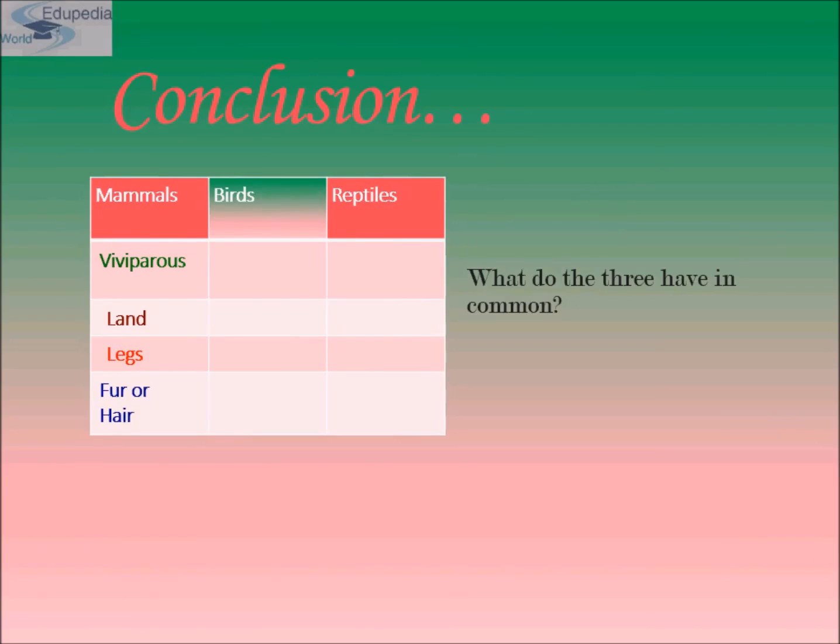What is the interpretation between mammals, birds and reptiles? Mammals are viviparous, they live on land, they use legs to move around and they have fur or hair. On the contrary to this, birds are oviparous. That means they lay eggs. They live on land. They use wings to move around. They have feathers. Reptiles are also oviparous. They also live on land. They have legs to move around, and they have scales on their dry skin. So what do the three have in common? Land, land, and land. That means they live on land.